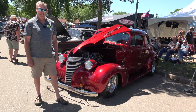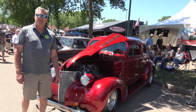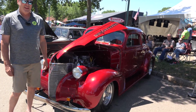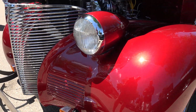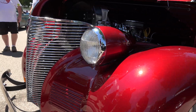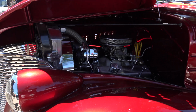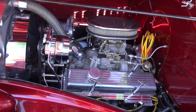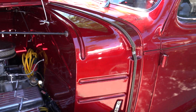Wow. Tell us about the paint. It's Brandywine is the color. It's over a gold base. I really debated on what color, but it was my favorite color I'd seen, and I knew there was another one around similar to it, so I didn't want to paint it that color. And after all the colors, I went back to this one because you had to have it this color.